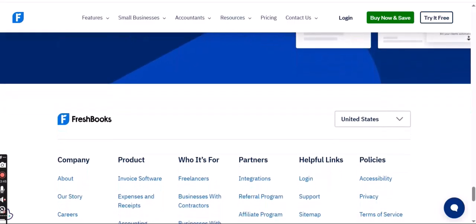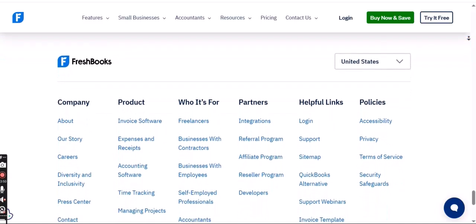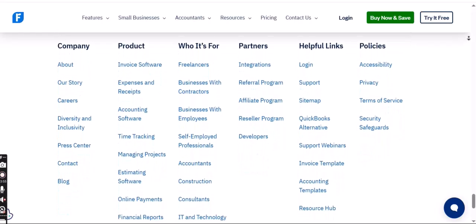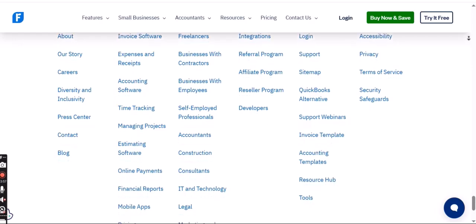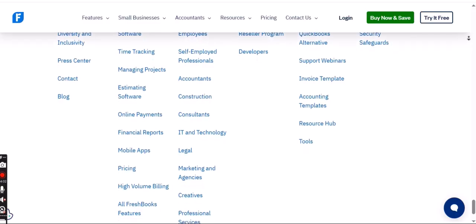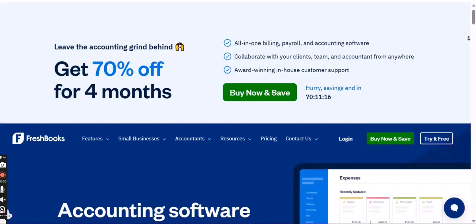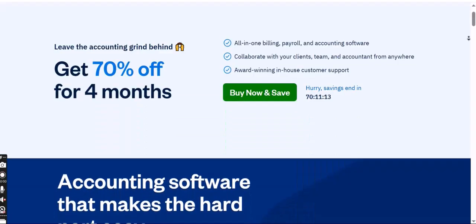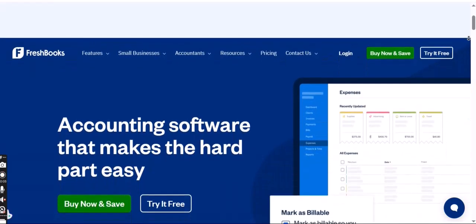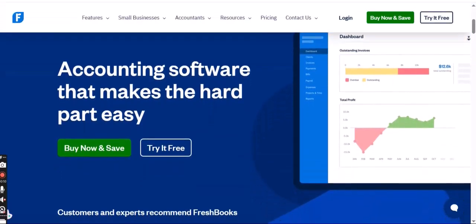3. Time tracking, valuing your work accurately. For service-based businesses, time is literally money. FreshBooks' time tracking functionality is invaluable for those who bill by the hour or need to monitor project hours for efficiency. Built-in timer: you can start a timer directly within FreshBooks while you're working on a task or project. Manual entry: if you forget to start the timer, you can easily add time entries manually. Project-specific tracking: link time entries directly to specific clients and projects, ensuring that all billable hours are captured.